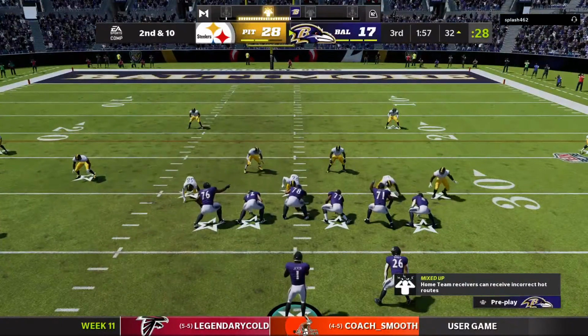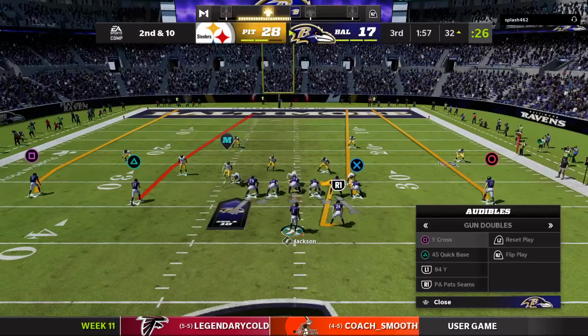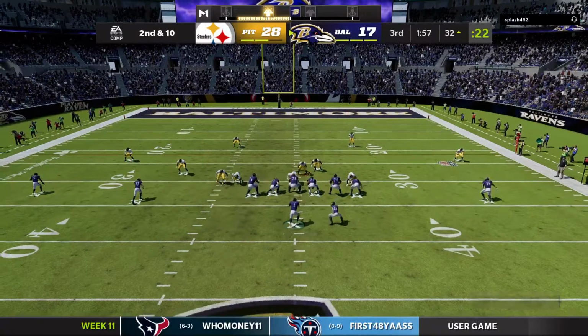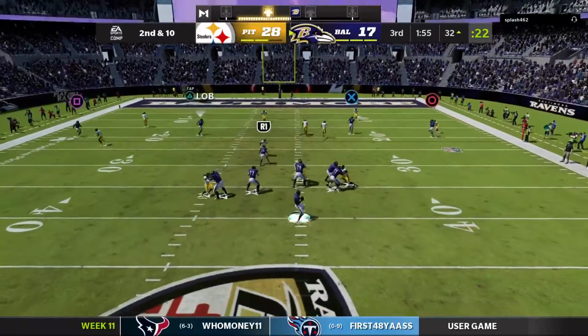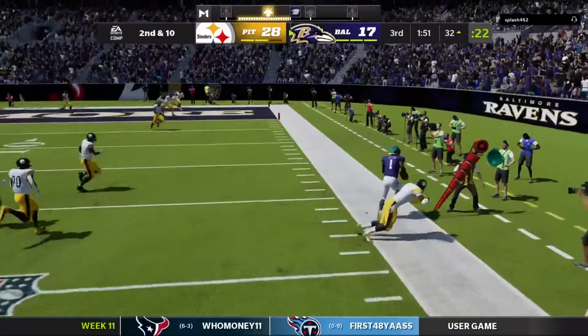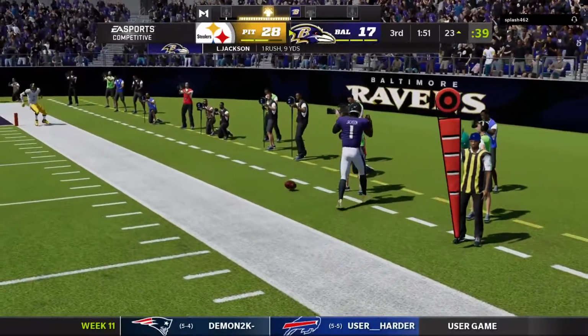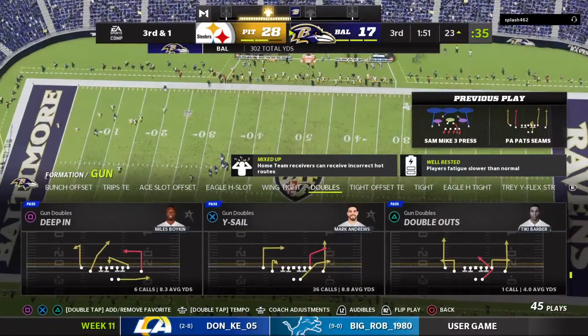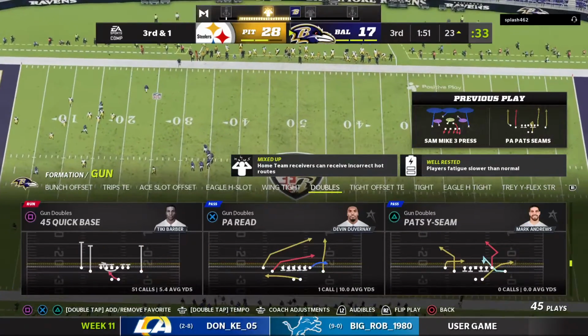Here's 2nd and 10. Off the play fake. Here's Jackson. Escaping the pressure right. And he'll be out of bounds just inside the 25-yard line. The improv act there, good for 9, and now they'll be looking at a 3rd and short, 3rd and 1.